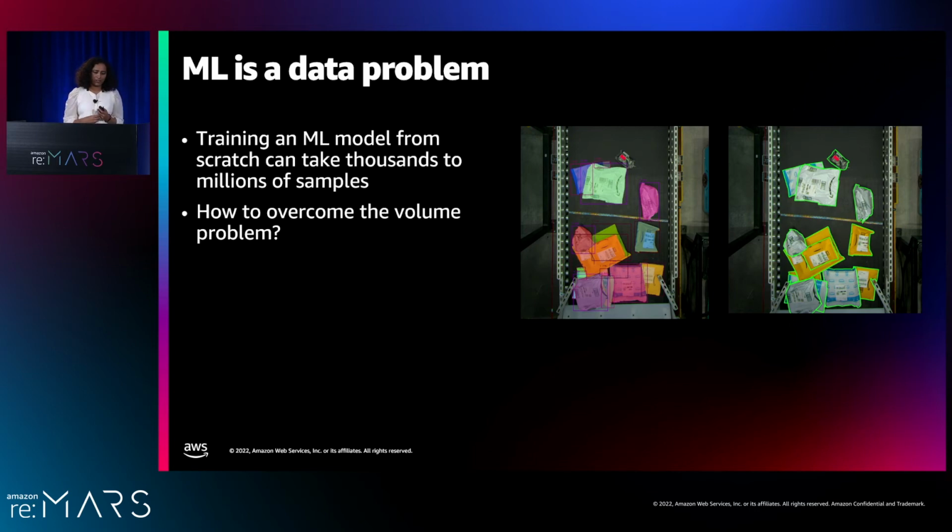It's no surprise that when we're using ML models in production, the biggest challenge we encounter is data. When we first started out building these ML models, we had a few hundred images of what packages look like, and a few hundred images of what defects look like. And typically, instance segmentation models or classification models use somewhere between hundreds of thousands of labels to millions of labels. So the way that we overcame this data problem was by using some bootstrap methods.